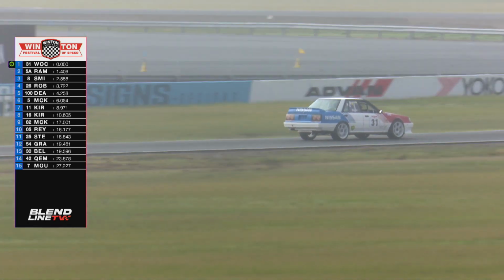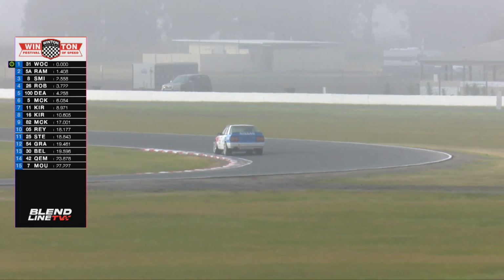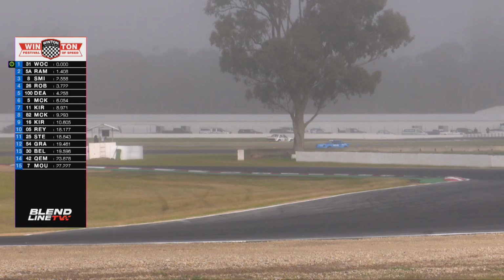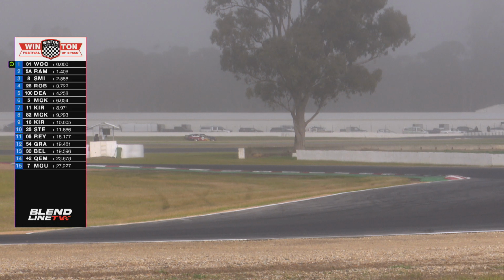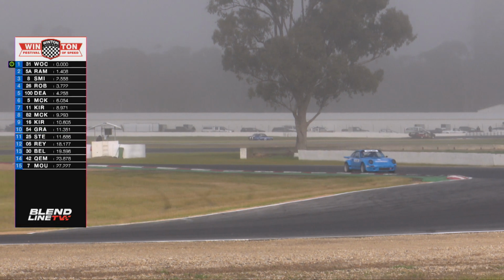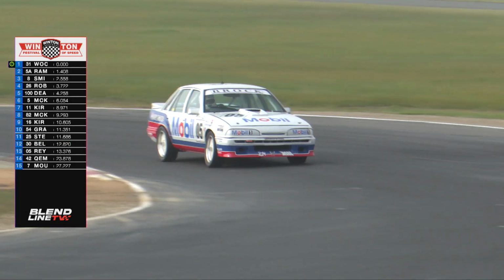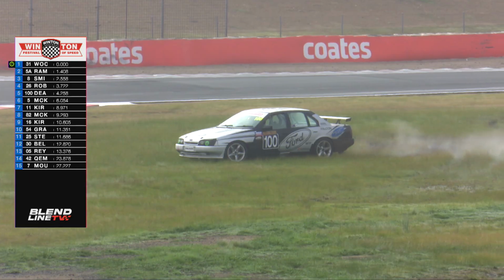But Ross Wood is a local man to Wangaratta, I think, or Benalla, but he races here at Winton regularly in their events with that Skyline. So you certainly know the track pretty well, but local knowledge always goes a long way. And Wood has actually got up to a 139.4, so he's really got the thing cranking along, with a 140.8 for Ramsey, so he's put it out there that he's going to be the quickest.